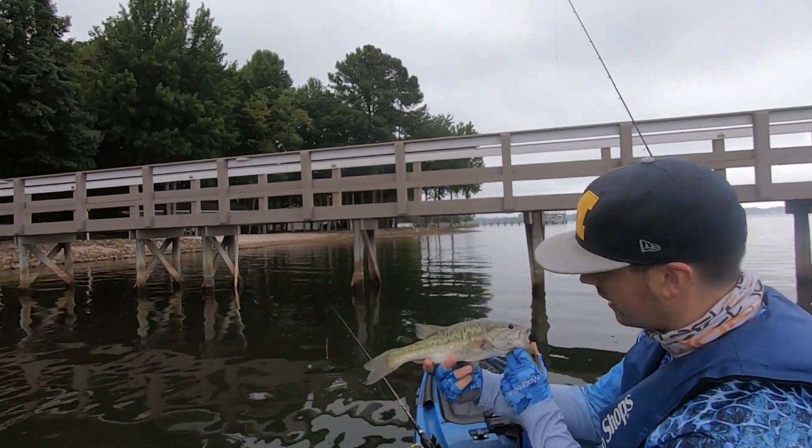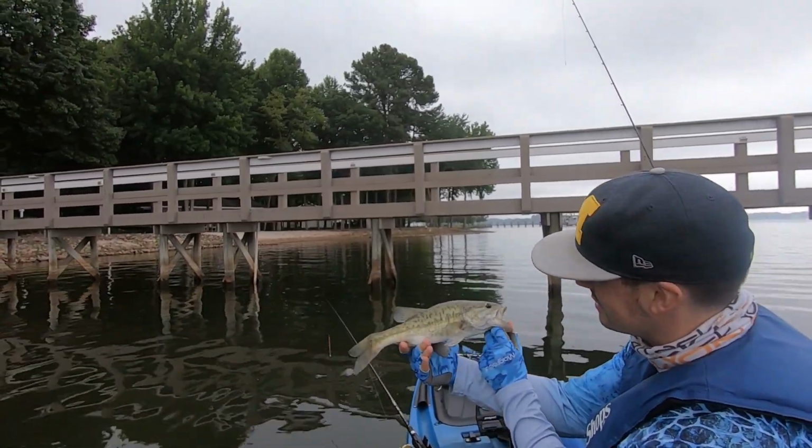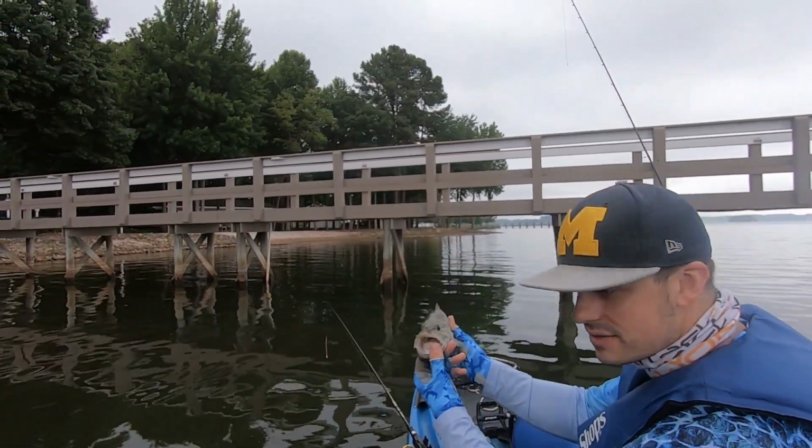If this bass could go to the chiropractor and get straightened out, he might be like 15 and a half, almost 16 inches. But as is, he's 15.